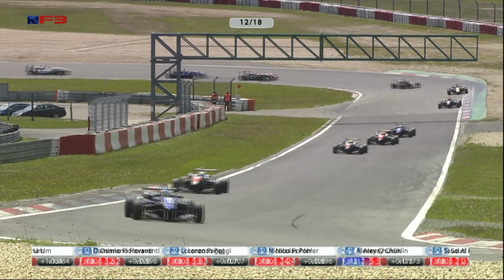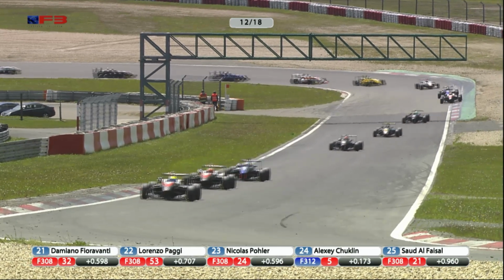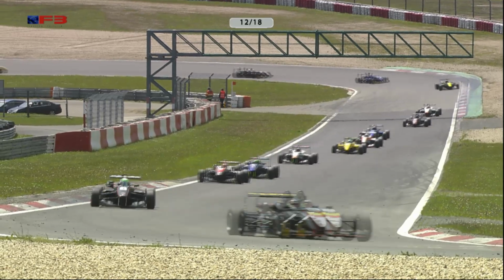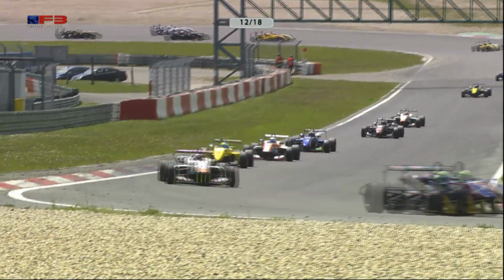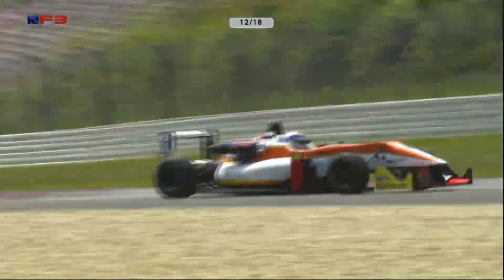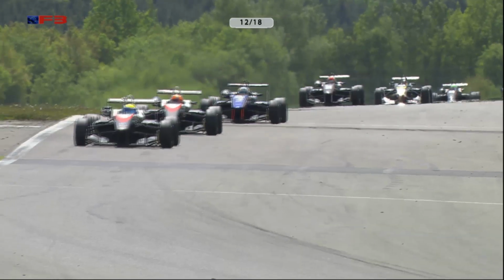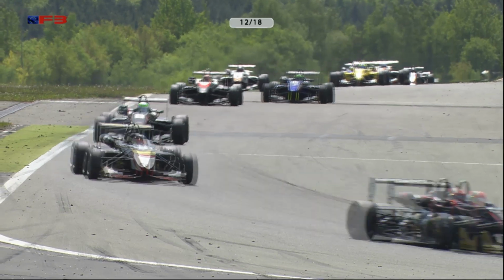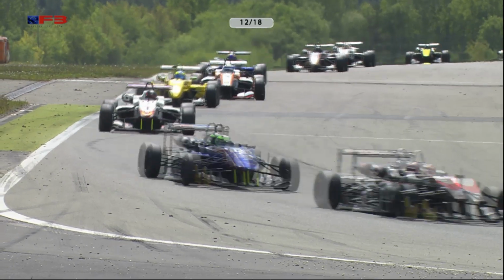And Urrutia has not had the greatest weekend. He's just been a little bit muted. He was so spectacular at Portimao, and we were hoping for more of the same, but he's just not quite clicked with the Nürburgring circuit in the way that some of his rivals have. So although he's on course to score a couple of good points finishes, he's not really looked like he's going to be troubling the podium.